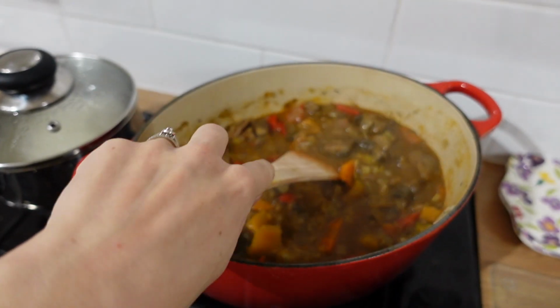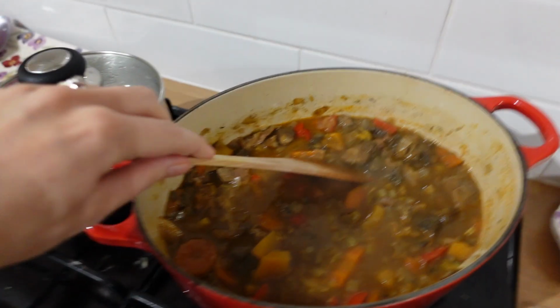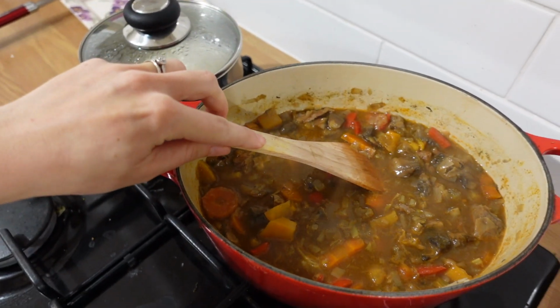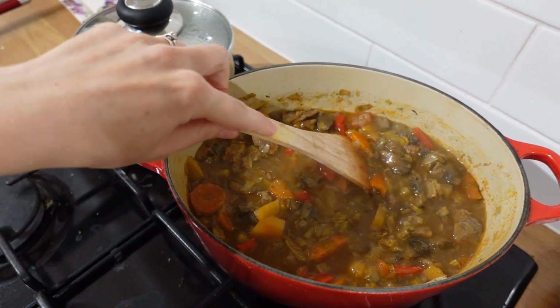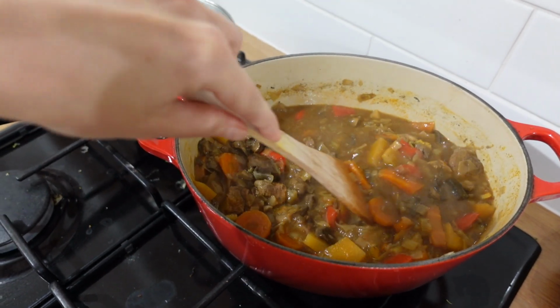Then last but not least, we had a beef casserole. I speak about this quite a lot at the moment because it is a meal that we just have time and time again. I've done a recipe for it, so I will link that at the top of the screen. Won't go into too much detail of what's in it, but it's packed full of goodness.